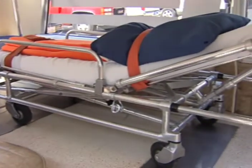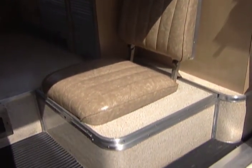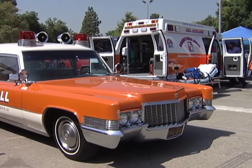That's most definitely correct. Back in the day when this was in service, you were lucky if the crew showed up with an advanced first aid card, which was pretty much the standard back then. Things quickly evolved after this vehicle was placed into service. EMT training became required, and where we're from in Bakersfield, 1975 is when we put the first paramedics on the street. So things moved pretty quickly after the vehicle was placed into service.